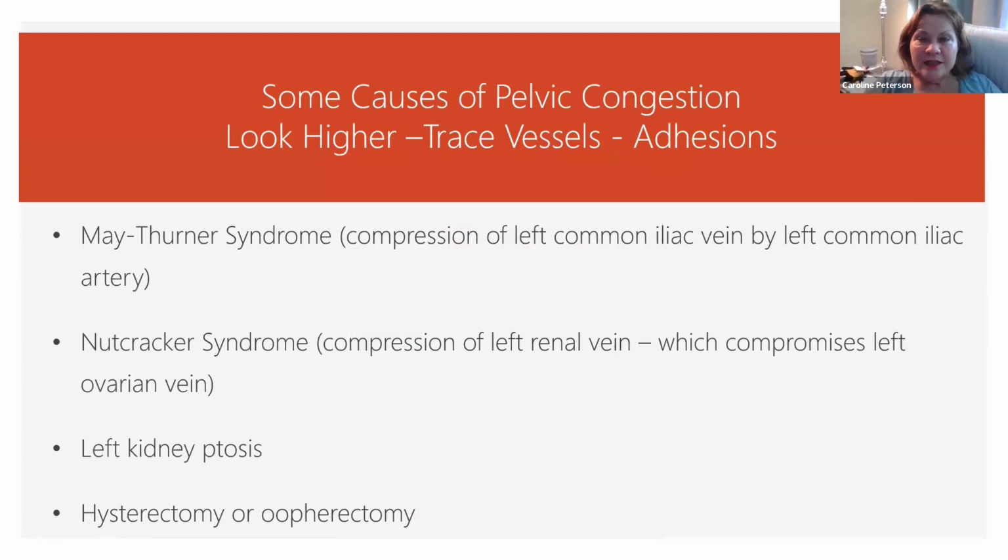So one of the things that can cause backup into the pelvis and cause pelvic congestion is May-Thurner syndrome. And that's when there's overlap and compression of the left common iliac artery over the vein. The artery always goes over the vein, but if there's compression, then that vein will not have the diameter that it needs to have in order to carry the blood out of the pelvis and up.